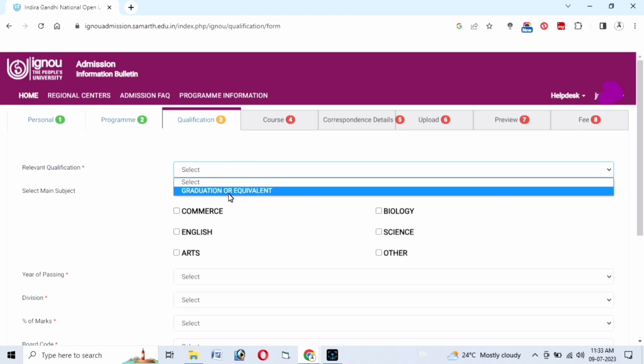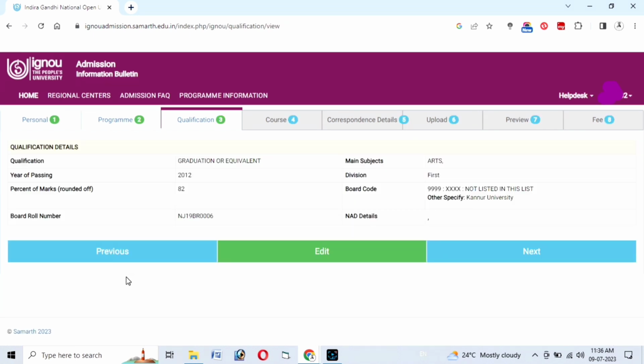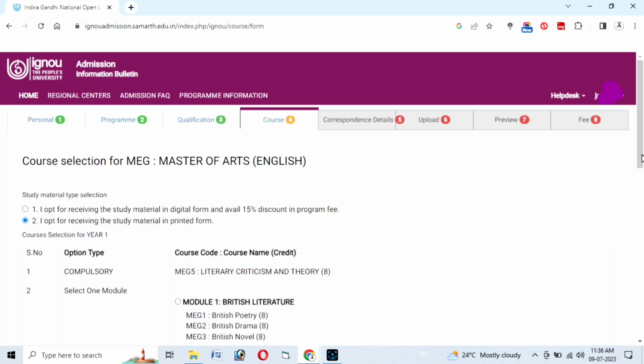This information should be as it is given in our certificate, because later we have to upload the certificate, so the verification will be done based upon that. After providing all the information, after submission, the next page will open. There, if you want to edit any of the information we have provided, we can go for editing. Otherwise, we can click on the next button, so that the next page will open.